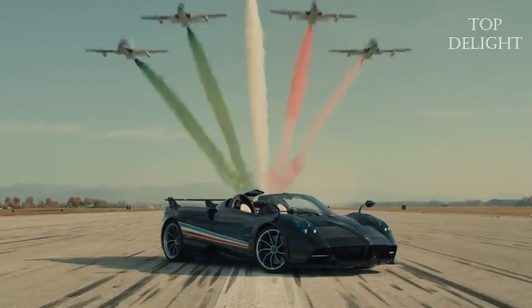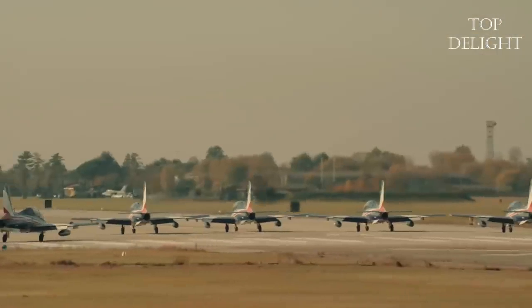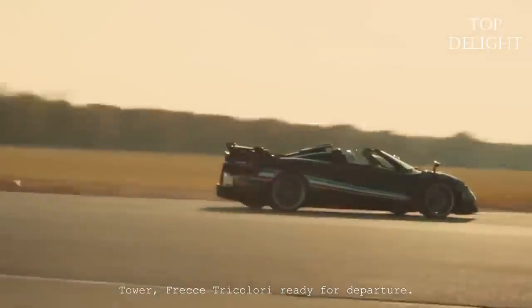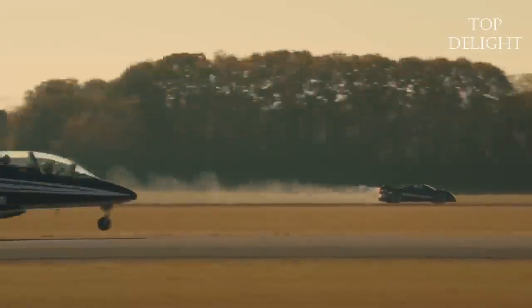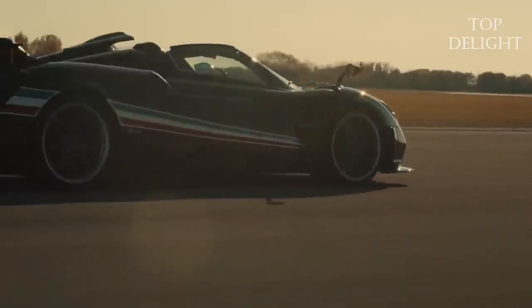This is most likely the final Zonda iteration before the release of the new Pagani model. This 3-unit special edition pays homage to the Italian Frecce Tricolori Aerobatics Group, which celebrated its 60th anniversary this year. Built on a regular Zonda carbon titanium monocoque, the supercar features updated no-roof bodywork and blue carbon weave accented by Italian flag colors.